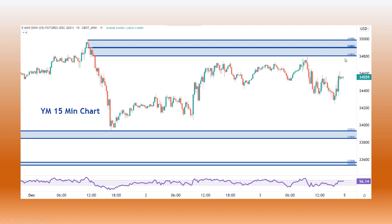Even on the 15-minute chart, you've got a level on level that you've got to contend with, 34,804 up to 34,986. Pretty thick zone there, and I just don't see us being able to get through that very easily. And the momentum doesn't look very strong. It's more weak. So that's what I'm seeing on the equity front this week.